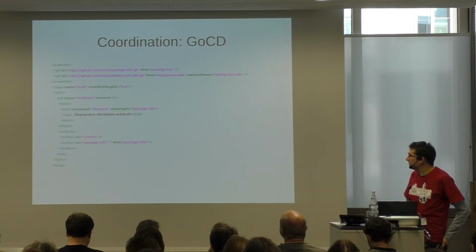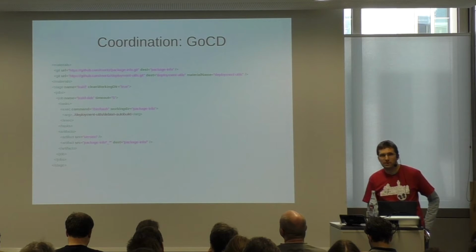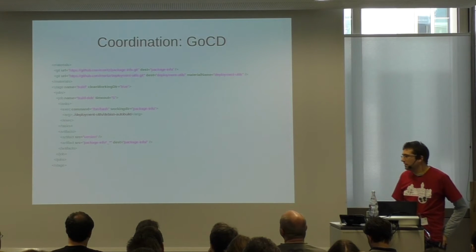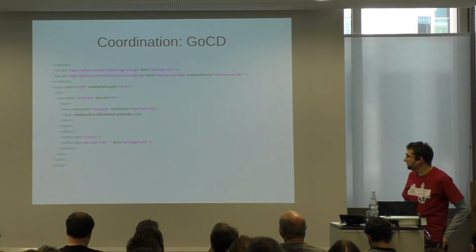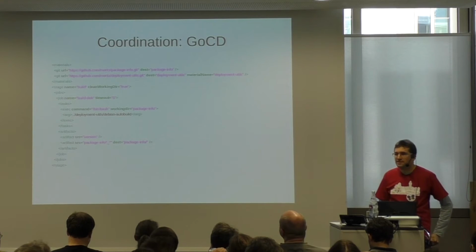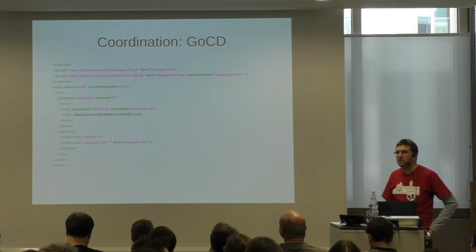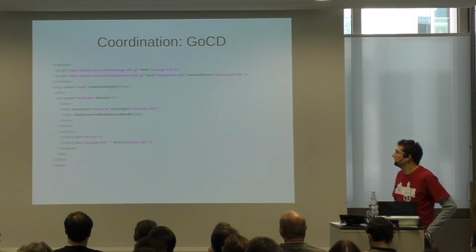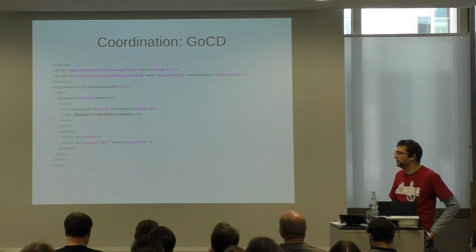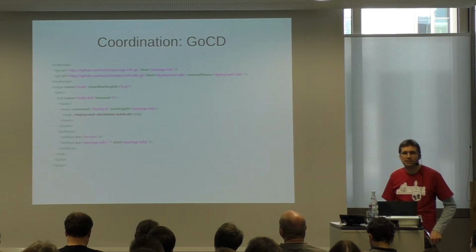Then we have a single stage which I call build, and it has clean working directory true, so it will actually clean everything out for you. Within that stage, there can be several jobs that run in parallel, and within a job, there can be several tasks which run serially. A task can be as simple as executing a system command. There are also specialized tasks for Maven builds and stuff like that.